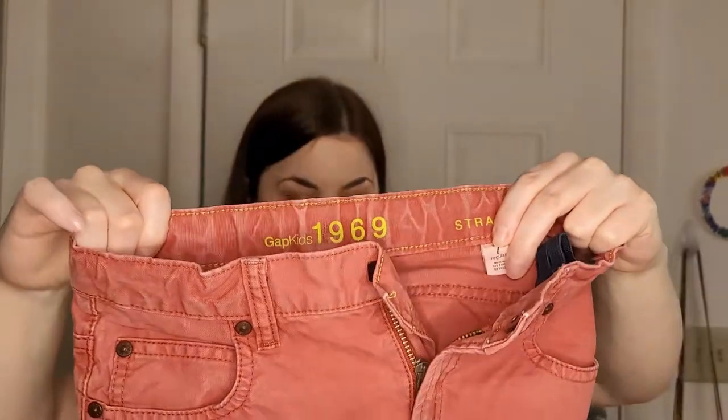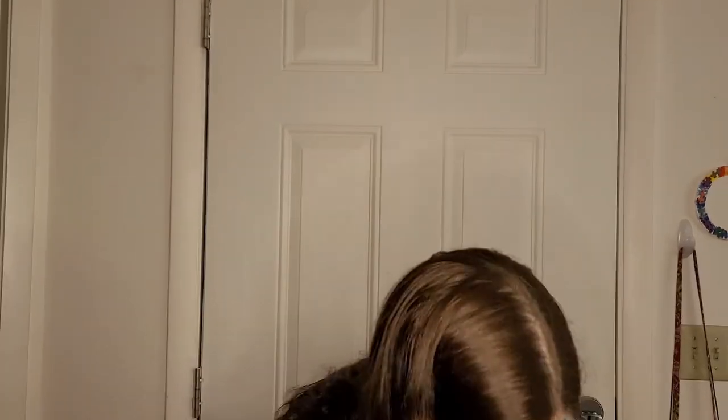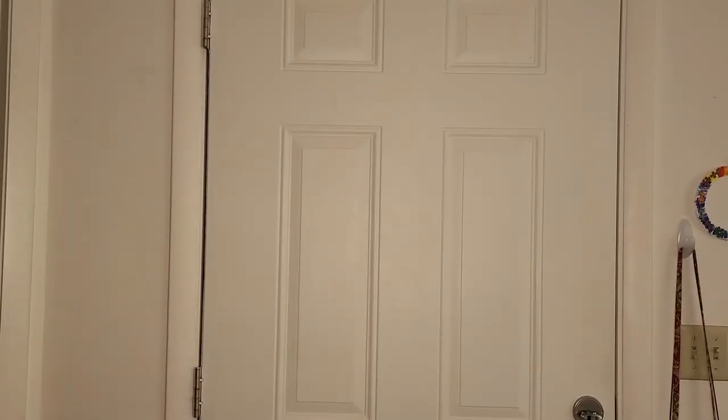This is a Gap 1969 straight 7 regular. This is a kid's pant. There we go. Just look, it's really tiny, and it also has these adjustable bands in there. That usually means it's a kid's. But it does have a lot of pen marks and stuff on it. So I might try to wash it, but if not, I'll just donate it.